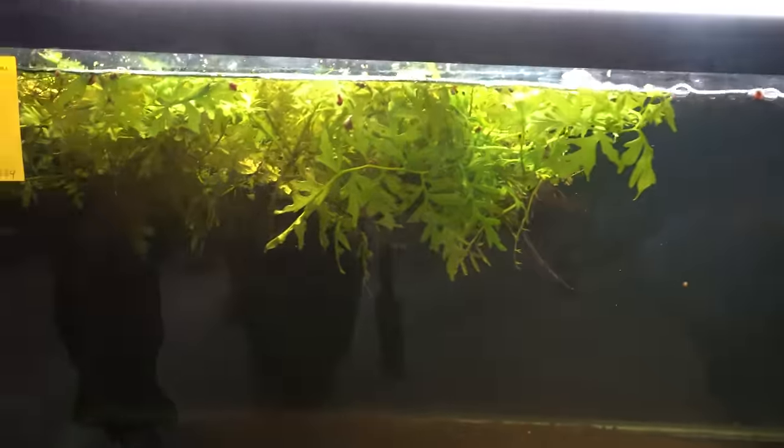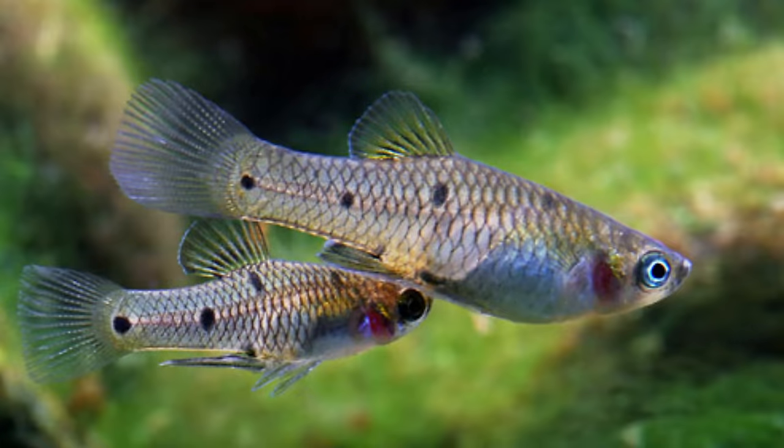We're probably not going to see these. Oh, they're down there under the plants. Really rare, really tiny livebearer. A four spot livebearer? Yeah, that's the Priapella quadrimaculata. I have been after those forever. Oh, have you? Oh, well, I've got some.